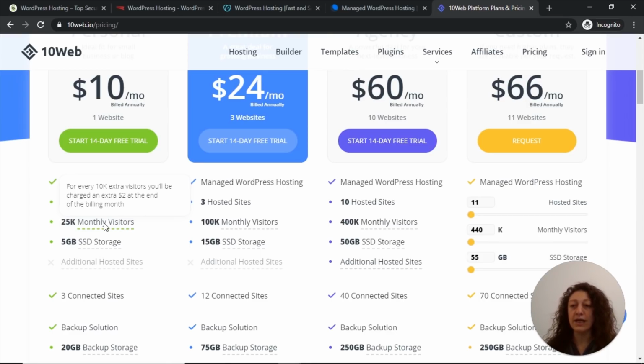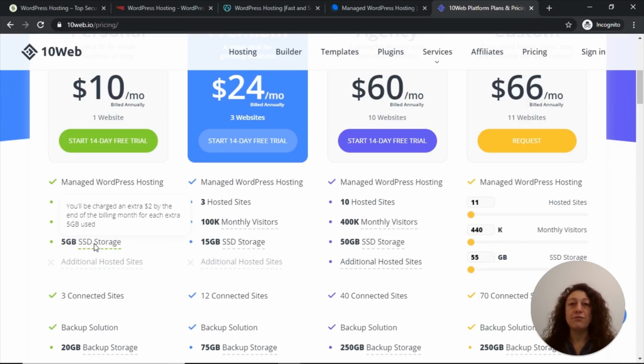And because it's powered by the Google Cloud and because it's managed hosting, 10web is elastic, meaning that if you have more than 25K visitors monthly, your website is not shut down. Rather, for every 10K extra visitors per month, you are charged $2 per monthly billing cycle. And the same thing goes for storage. So 5 gigs of SSD storage, for every extra 5 gigs you use per month, you are charged $2 per monthly billing cycle. Because 10web is elastic, it flows and moves with your website instead of shutting your website down. So if this month you have more visitors and you need more storage, it is elastic for you to be able to grow and have a functioning website.